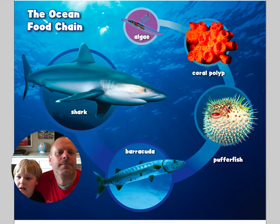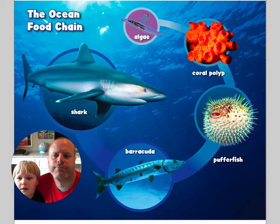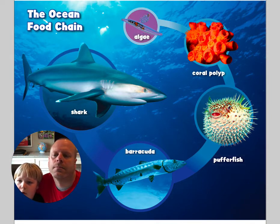Tiny plants and animals are at the bottom of the food chain. Can you see up at the top in the purple bubble? It says algae, those tiny animals and plants. Keep going. All right. They get their energy from the sun. The coral polyps eat the tiny plants and animals. Then small animals eat the polyps. Bigger animals eat the small animals. Then the biggest animals, like sharks, eat the bigger animals.